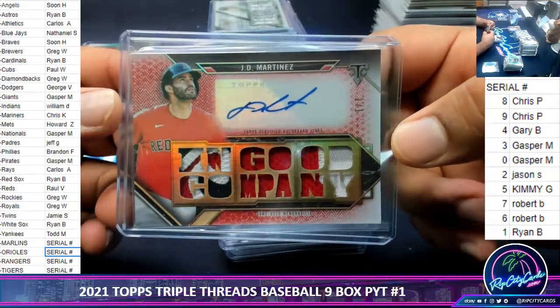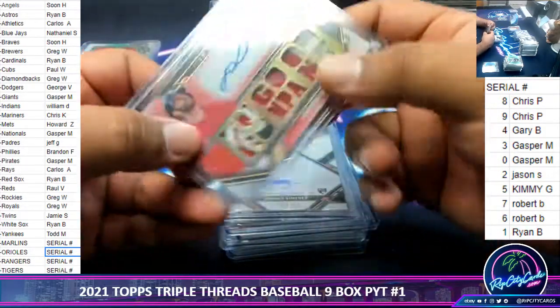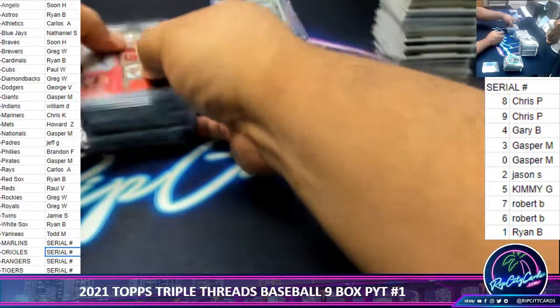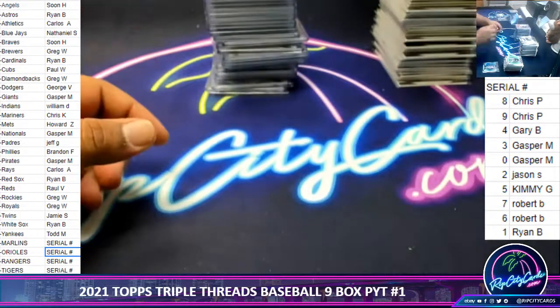J.D. Martinez in good company, Red Sox, patch autograph. And that is going to do it. Thank you all. I'll get it out to you.